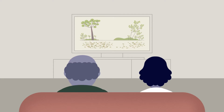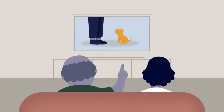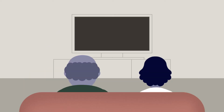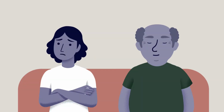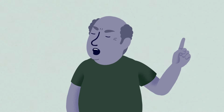A responsive behavior is a reaction to something that the person you're caring for is having a hard time expressing. When a responsive behavior happens, remember that the person you're caring for isn't trying to be difficult, they're having difficulty. Even though it may be hard, try not to take their words or actions personally. They're directed at the situation, not at you. Responsive behaviors can show themselves in all sorts of ways.